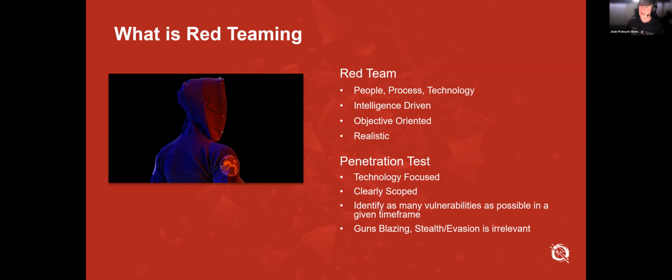Because if that doesn't happen, then we really need to help the organization in tweaking their detection capabilities. So again, this is a realistic attack. This is something that a real adversary would do. So what is red teaming not? What doesn't a red teamer do? He's not going to get a foothold, start launching a vulnerability scanner, start blasting the network, making a ton of noise. That is not what a real life adversary would do either, right? So we try to be as realistic as possible.